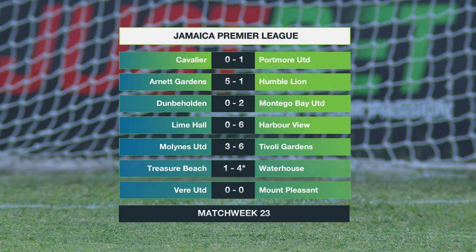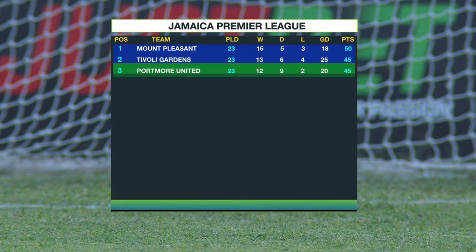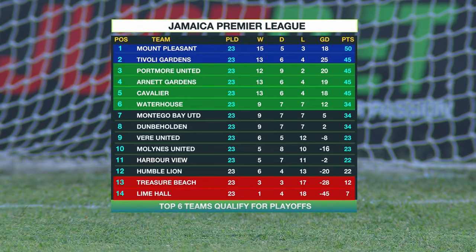Mount Pleasant were held goalless against Veer United. That was played at the Wembley Centre of Excellence. Mount Pleasant, as you can see here, will still lead the table, and now by 5 points. They did have an opportunity to go 7 up, but now it's just a 5-point lead. Tivoli Gardens come to that second automatic spot, with a goal difference of 25 and 45 points. 4 teams are tied on 45 points from 2nd to 5th.